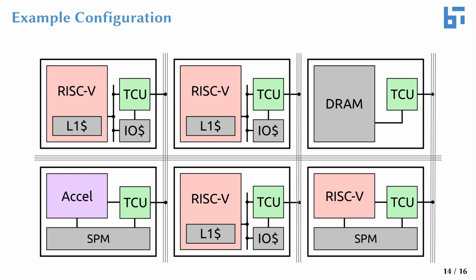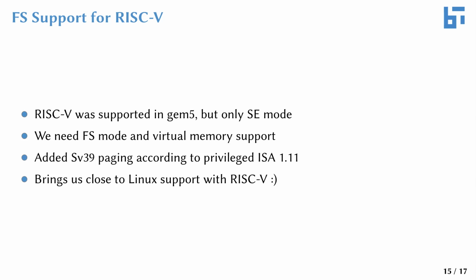We can also integrate DRAMs as a tile. And as I said, we support accelerators. For that reason, we also have the opportunity to have an internal scratchpad memory instead of caches, which is often preferred by accelerators. And of course, the accelerator could also be a RISC-V core, as you can see on the bottom right here. In terms of this Gem5 prototyping, we discovered that RISC-V was only supported in system emulation mode so far, and for our project we need full system mode, and we also want to have virtual memory support. Therefore in this process we added SV39 paging according to the current version of the privileged ISA for RISC-V, and this fortunately brings us pretty close to running Linux on RISC-V on Gem5.